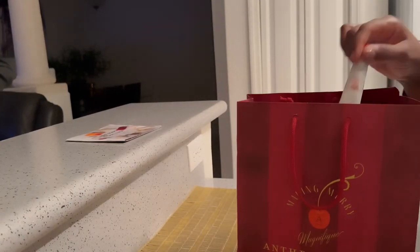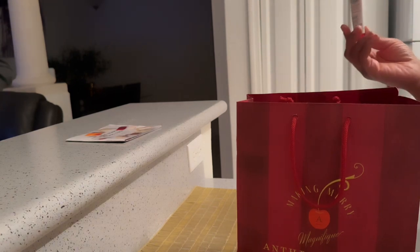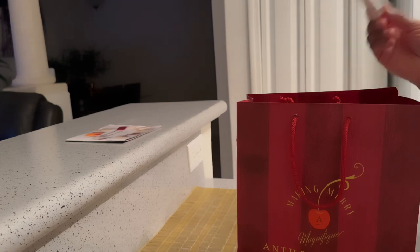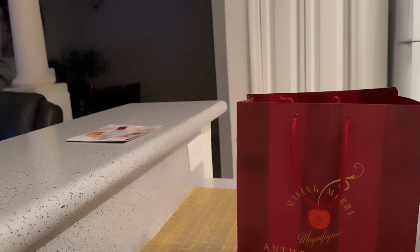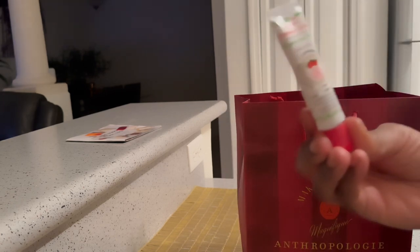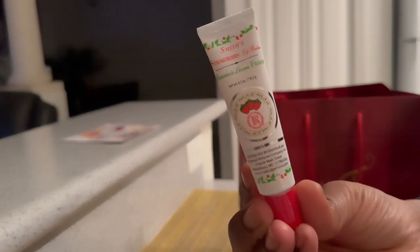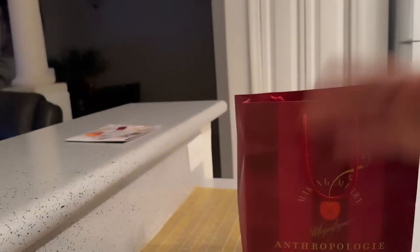And then I've been hearing this lady that I follow. She talks about Anthropologie all the time. And I didn't know that they sold all the stuff that they sell. They're on the pricey side. But their candles, and especially their signature candles, girl, I'm definitely going back. But anyway, I saw this when I was at the register. This strawberry lip balm. Because I'm obsessed with lip gloss and lip balm. I didn't need it, but I got it.